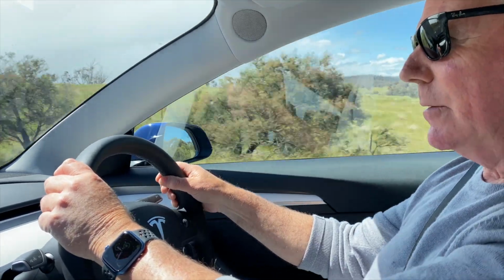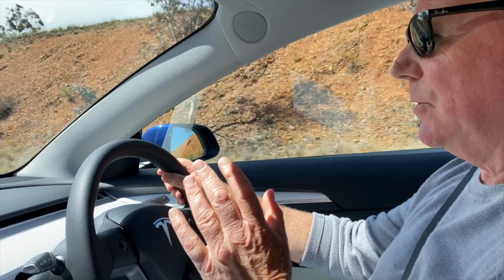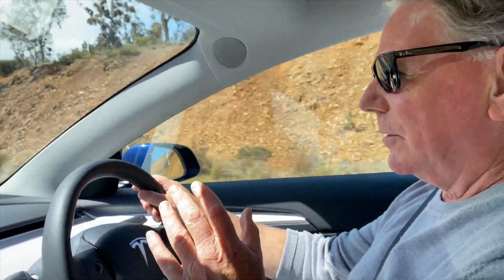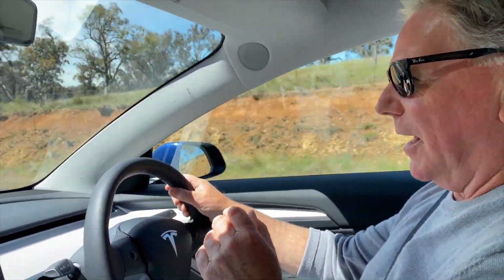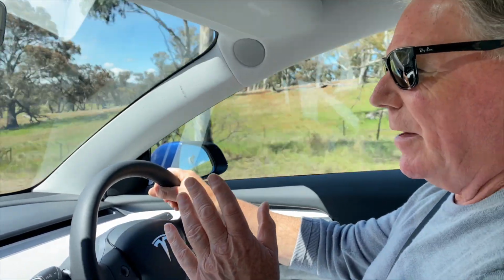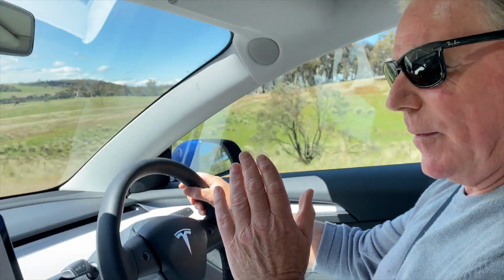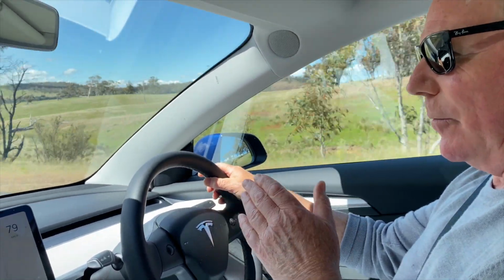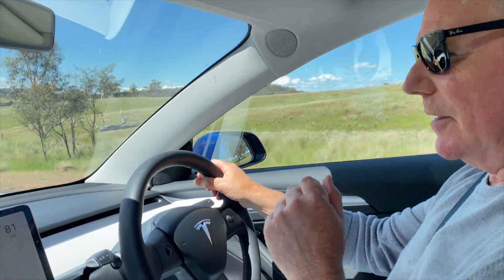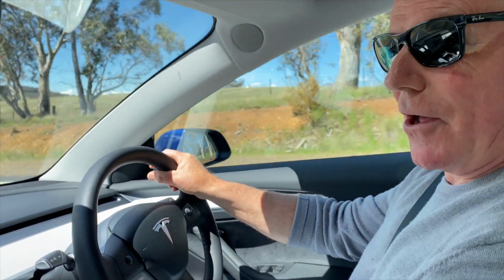Do we go to the accommodation first where I can plug in overnight, or do we go into Jindabyne and use the charger that's there? It's not a fast charger, but it would mean we'd have to sit in Jindabyne for a couple of hours. So we've made the decision to go straight to the accommodation, and let's just hope we don't run out of range, because there's no way back.